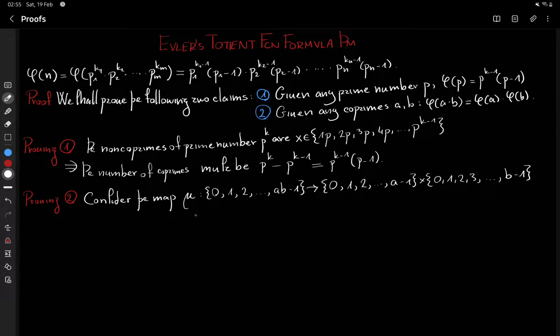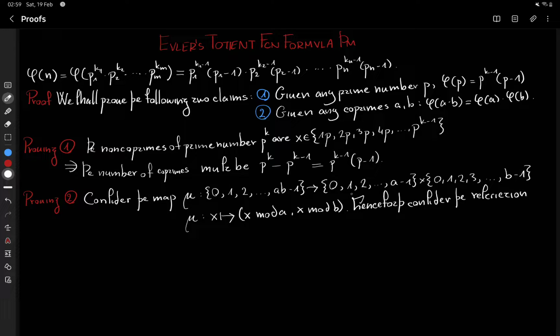And it is given by the following identity. So we define mu to map x onto x modulo a and x modulo b. Henceforth, consider the restriction of mu onto the set capital phi AB. That is to say, the set of all totient of AB, or A times B, rather.